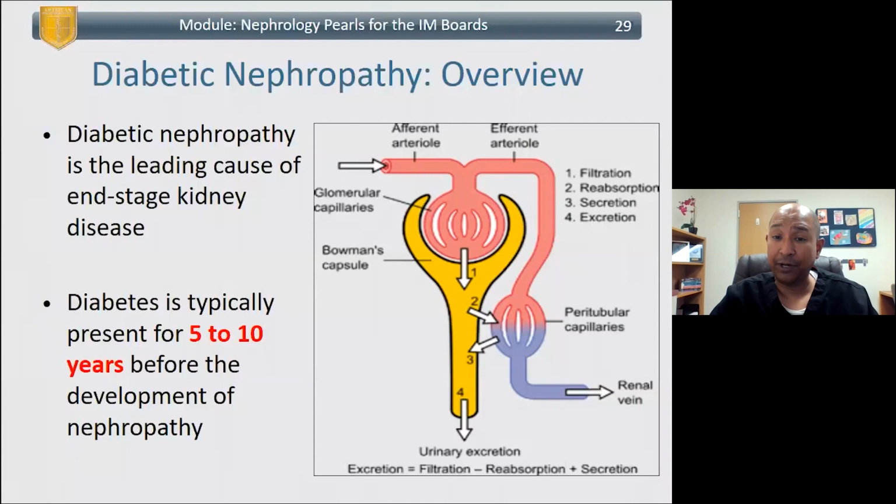It's going to be filtration, where we talk about taking fluid and going from the glomerular capillaries into the proximal tubule. Reabsorbing, meaning reabsorbing into our blood. Secreting, which means secreting from the blood into the tubule. And of course, the last is going into the toilet. That's going to be excretion.